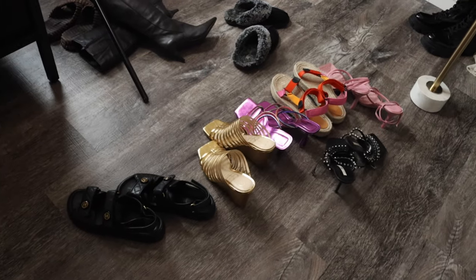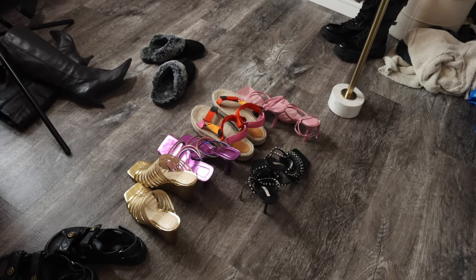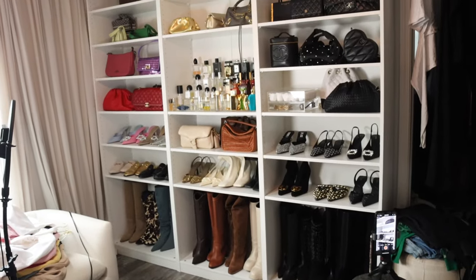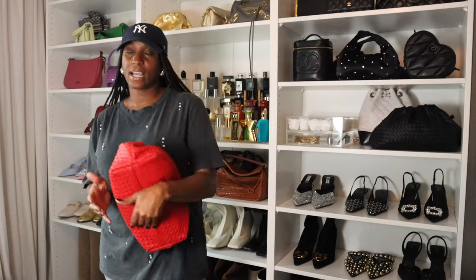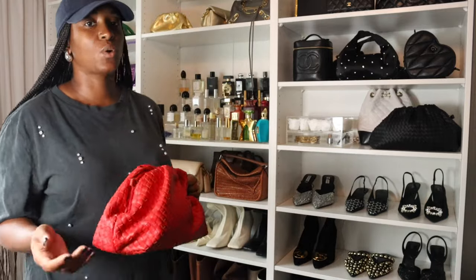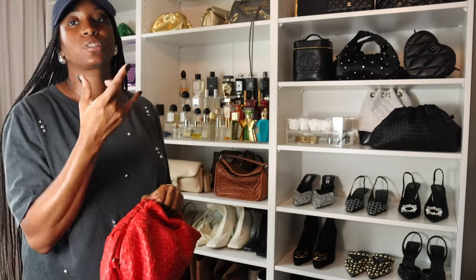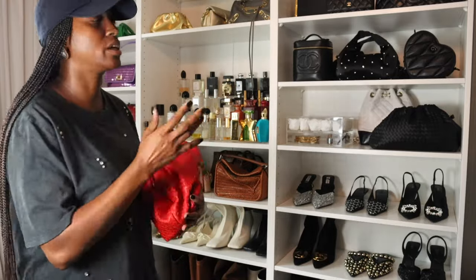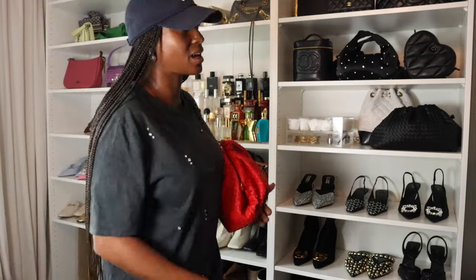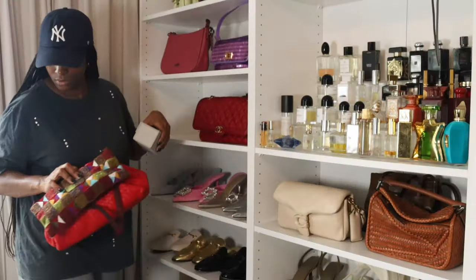Oh, here are the summer shoes that I'm putting away. Not much, but they clearly are summer shoes. So those will be going away, and let's move on to the bags. For my bag section, I don't really switch anything out for seasons. So I'm just taking this opportunity to arrange them, make them presentable visually, and also clean off the shelves, do the dusting part, because it gets real dusty. It gets so dusty. So I'm just gonna go ahead and do that.